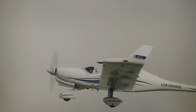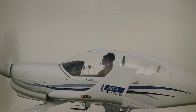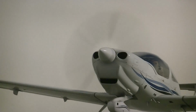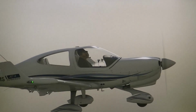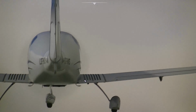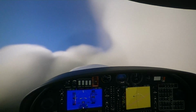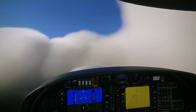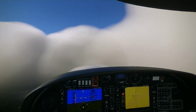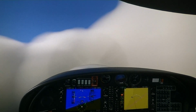Jet A powered. That's what it says on the tip of the wing there. Interesting. Does it say the same thing on the other side? Imagine if it said Jet B power. Well, I wonder what Jet A power is. Maybe the turbo system for the diesel motor? The diesel motor, actually, I thought I made a note of this, but I guess I didn't. The diesel motor is actually based off of a Mercedes-Benz diesel motor, which is quite interesting.